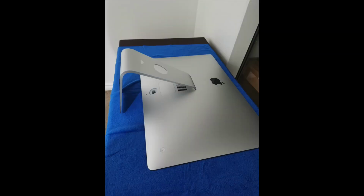So start by unplugging everything. I think I still have a USB thumb drive in there. I forgot to take that out. It didn't cause a problem, but I would just unplug everything. So you lay the iMac down on a towel, screen side down, so you don't damage the screen.